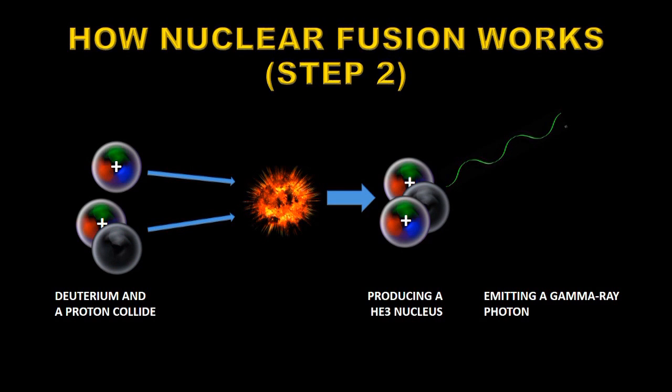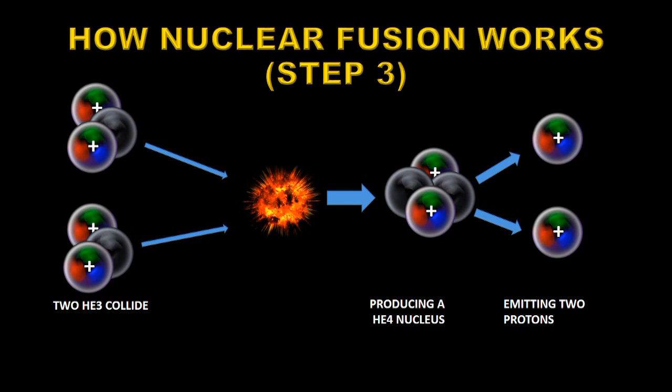The next step is when you collide a deuterium nucleus with a proton, and that produces a helium-3 nucleus. That is 2 protons and a neutron. In the process of doing this, a gamma ray is emitted, which is part of the energy that we see eventually emitted from the surface of the Sun. In the last stage of this process, we have 2 helium-3 nuclei collide. They produce a helium-4 nucleus and emit 2 protons. So throughout this process, we've had the emission of a positron, a neutrino, a gamma ray. So we've been producing energy all the way through this process.